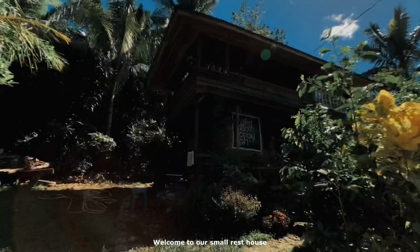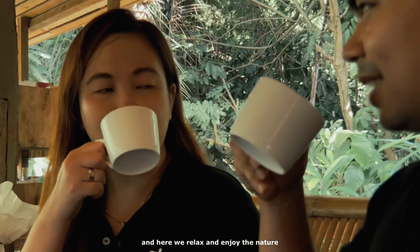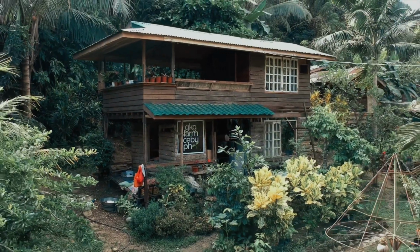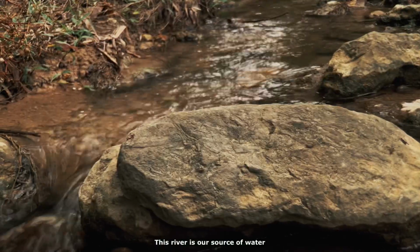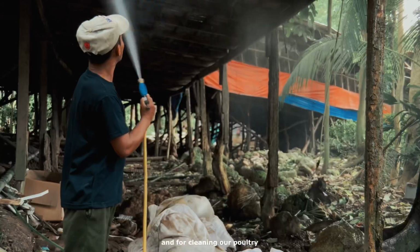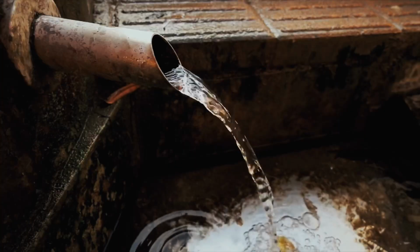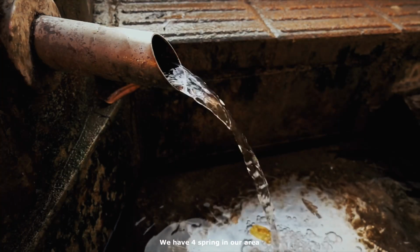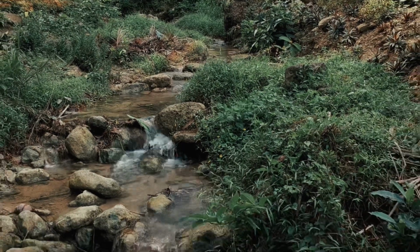Welcome to our small rest house, and here we relax and enjoy the nature. This river is our source of water for our plants and for cleaning our poultry. We have 4 springs in the area, which is our source of water for drinking and for domestic use.